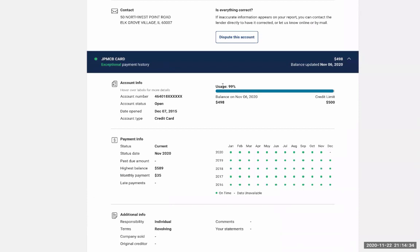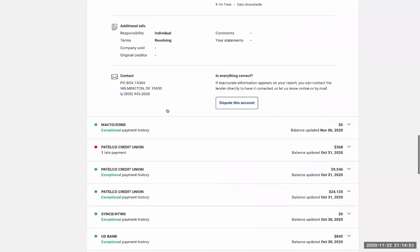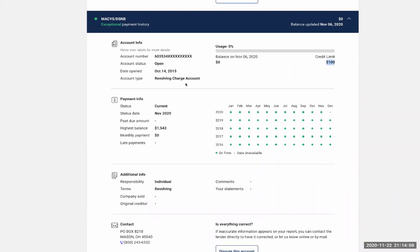So, $500 limit, 99%, right? This is not a good scenario. So this is telling a story that this client, this person, is in financial distress, right? So date open 2005, 2015, individual, right? $100 limit, but it's only with Macy's, so you spend it there. And then again, what is he gonna do with $100?